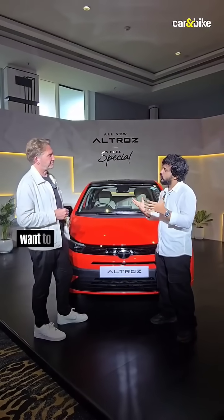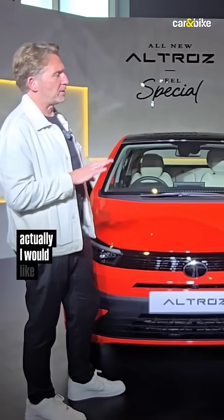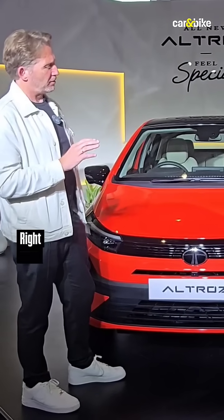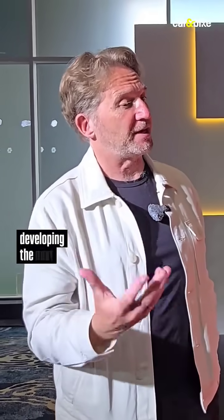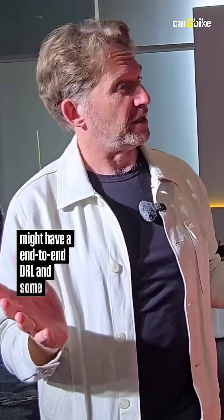Is that something that you want to do with all Tata Motors cars? No, not necessarily. Actually, I would like to see each product having almost its own identity as we go forward. Right now, the portfolio is following a pretty tight DNA. But as we're developing the next generation of products, I want them to be even more extrovert. So some might have an end-to-end VRL, and some might not.